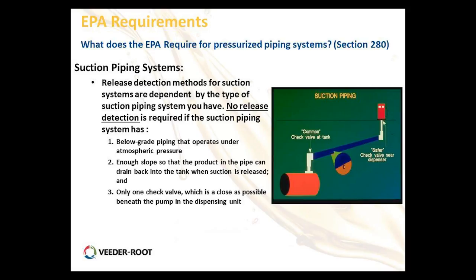No release detection is required if the suction piping system has the following. The below-grade piping operates under atmospheric pressure, which is possible if you connect it that way, and there's enough slope so the product in the pipe can drain back into the tank when the suction is released, like you putting your finger on a straw and releasing it. It also has only one check valve, which is as close as possible beneath the pump in the dispensing unit. That check valve is basically your finger on the straw. When you're done pumping, that check valve closes and it keeps the line primed. If you didn't have that, the line would drain all the time, and you would have to prime the line over and over every time you dispense.